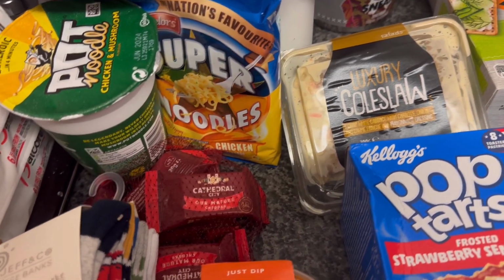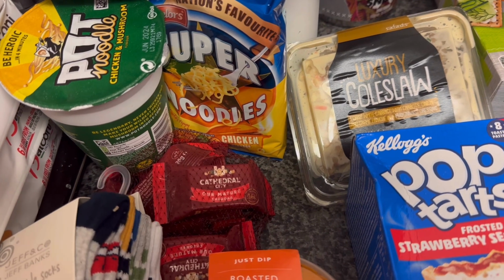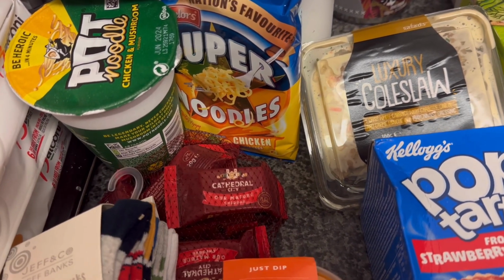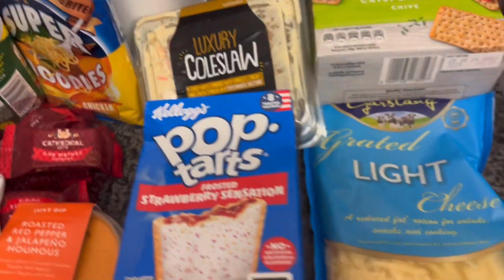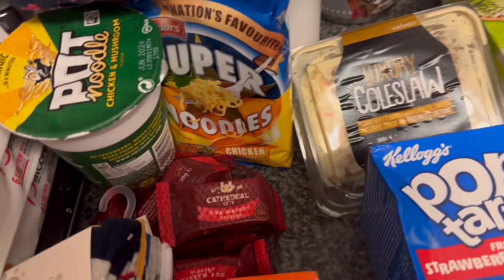Some cheese. I was going to get cheese strings. They never had any. Got them from Home Bargains. So I've just got the little cathedral blocks of cheese. I quite like them too. Well, he's fussy and he'll even eat them, so we're onto a winner.